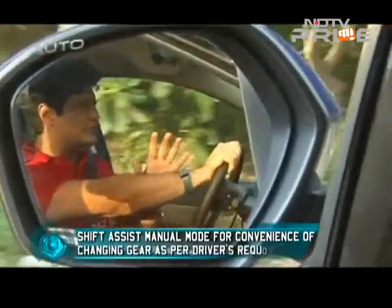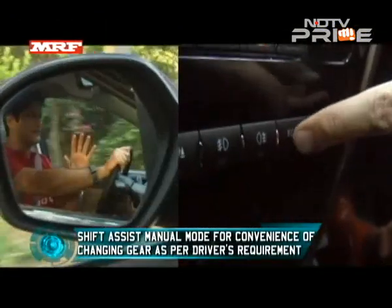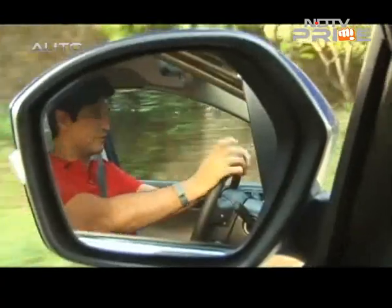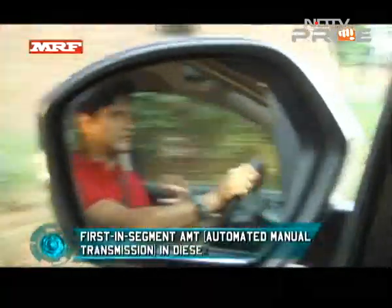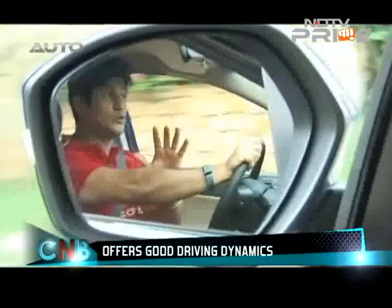I'm in the car now, driving at city mode, which is normal. Let's move to eco mode. Same acceleration, the car slowed down. It's more sluggish, but the fuel economy is looking great. Now for sports mode. Okay, immediately you can feel the car rev. The thrust is much more. This is pretty interesting. All 3 modes actually work.